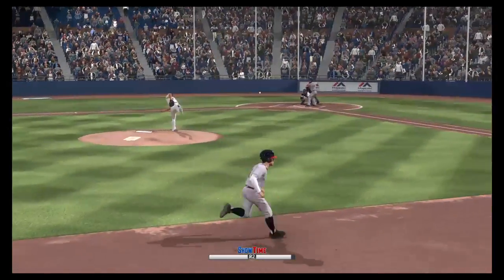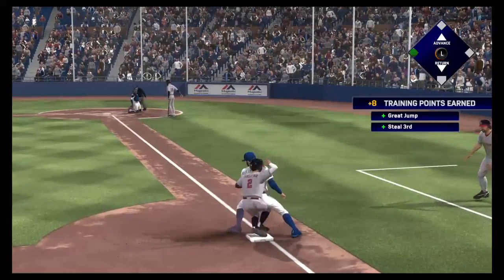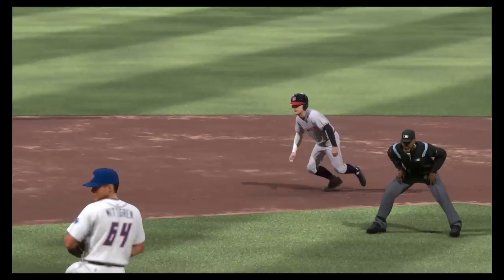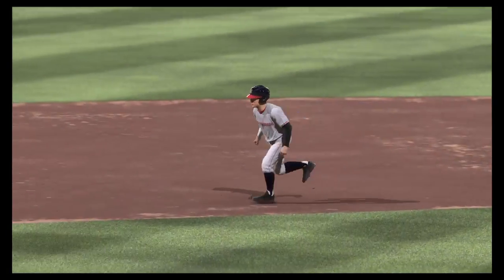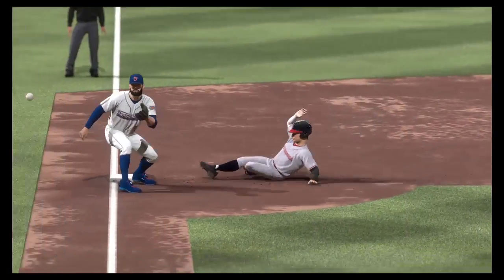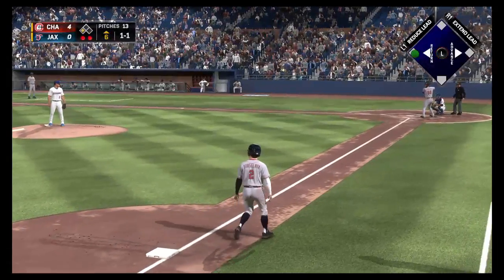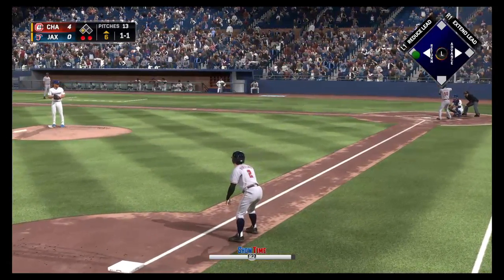Pitch on the way. And now the runner's trying for third. Pitch is a called strike. The throw not nearly in time as he takes third easily. And to me, they just can't let guys get a lead like that, especially knowing that the guy behind the plate isn't known for his arm. Here he swipes third, and they just kind of gave it to him.